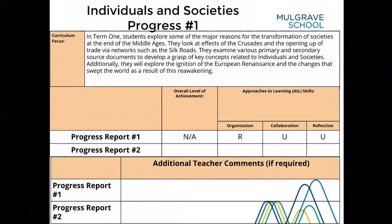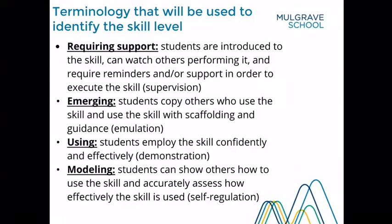Yes. Can you repeat your question? So that these requiring support. Yeah. So in the previous slide, you can see here the R means requiring support, E emerging, U using, and M modeling.